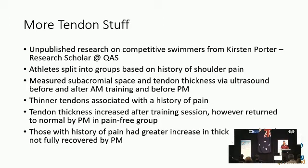So first off the bat, she's found that thinner tendons are associated with a history of pain. So just immediately, if your tendons are small, thin, and weak, is what I would phrase it as, that correlates with a history of pain. What's more interesting is tendon thickness increased after the training session. However, in the healthy group, it returned to normal by the afternoon. So you have your tendon, you go through a swimming session, it gets a bit irritated, which is totally normal. It's a bit thicker, a bit inflamed, but by the time you get back in the afternoon, if you're in the healthy group, it's fully recovered.